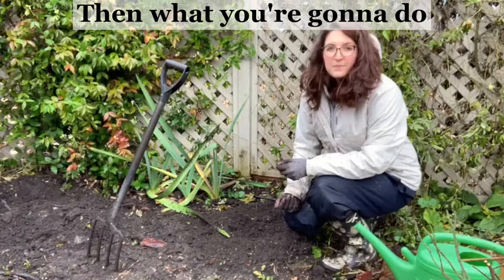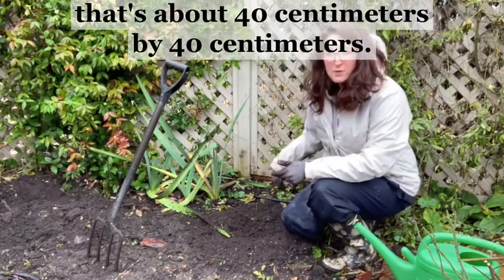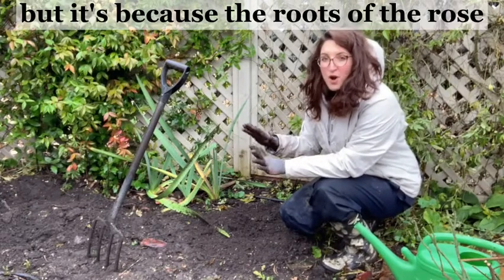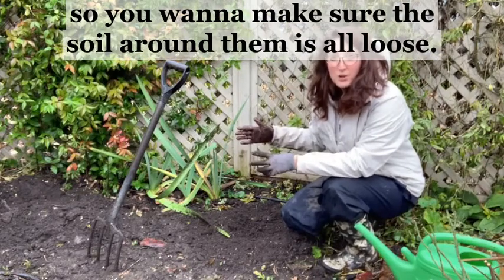Then what you're going to do is take your spade and dig a hole that's about 40 centimetres by 40 centimetres. Now that is quite big, but it's because the roots of the rose are going to want to spread out, so you want to make sure the soil around there is all loose.